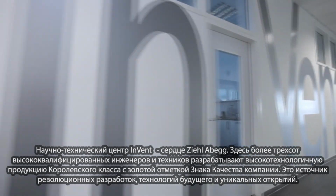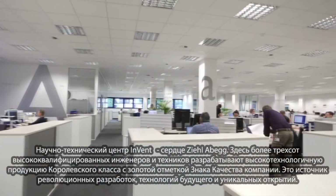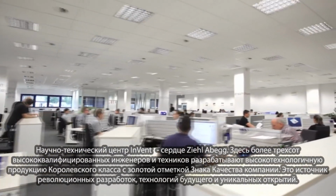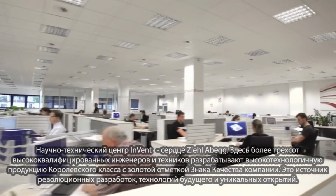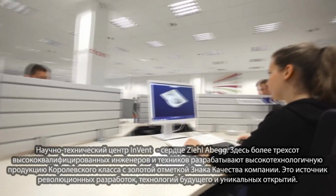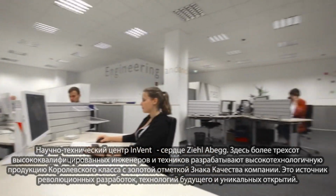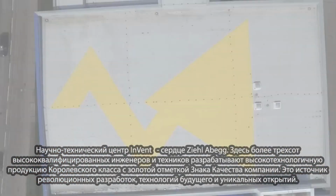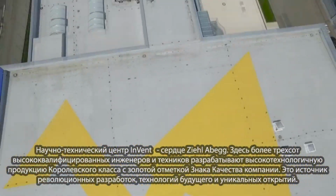The Development and Competency Center of Invent is the heart of Ziehl Abegg. Here, more than 300 highly qualified engineers and technicians develop high-tech products with the quality seal and the claim of being the Royal League. This is the source of revolutionary developments, futuristic technologies and unique discoveries.